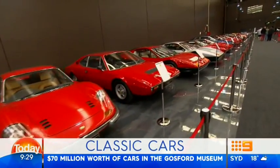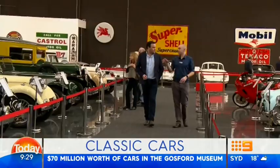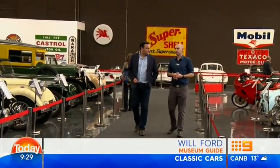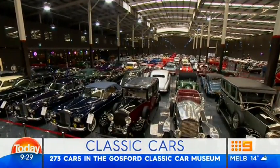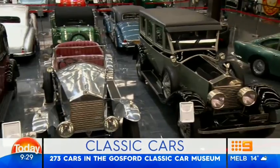So how many cars have you got here, Will? So there's 273 inside the actual building space. We own a total of about 520. The whole lot is worth a mind-boggling $70 million.